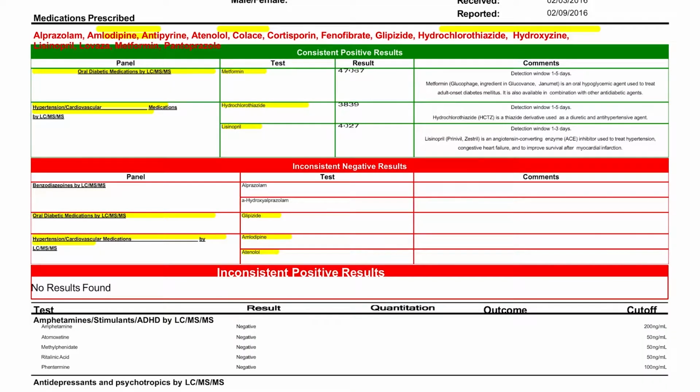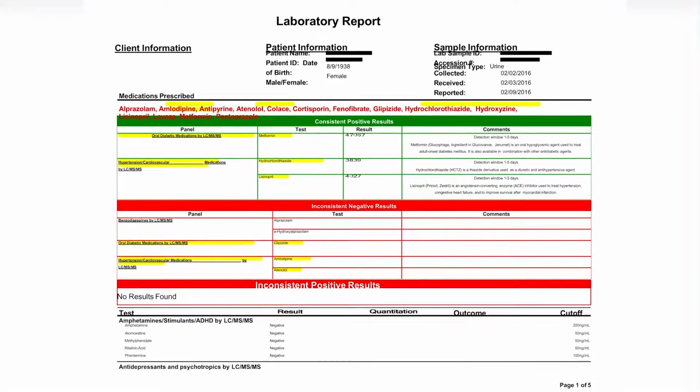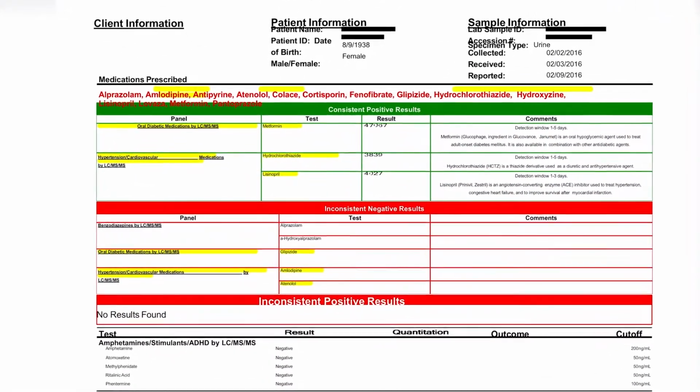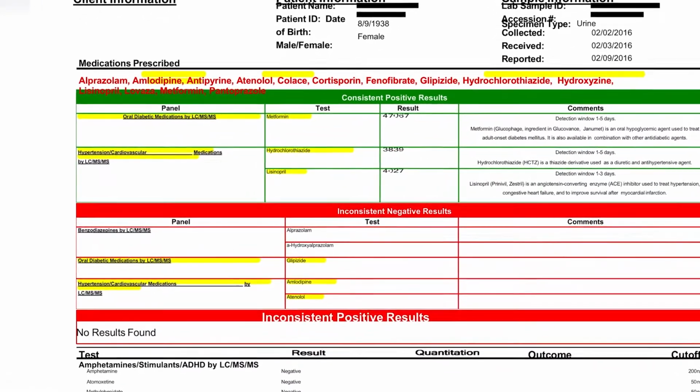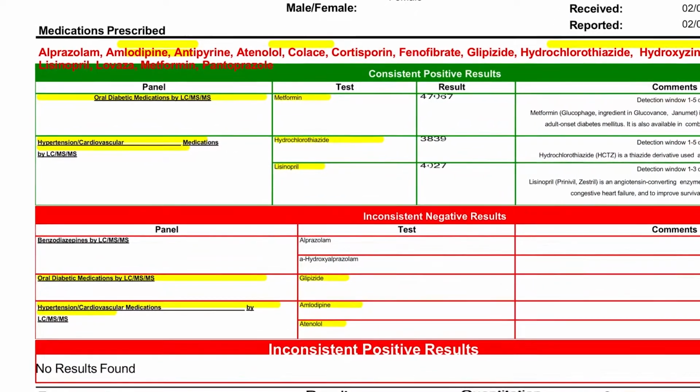If you look at the first red section, this tells you which medications were prescribed that were negative in the patient's system. In this case, the patient was not taking alprazolam. Now, this could be PRN, so that may not mean a whole lot for alprazolam. But what's alarming is that this patient is negative for glipizide for their blood sugar, they're negative for amlodipine for their blood pressure, and they're negative for their atenolol. This is a patient you would have to bring back into the office and find out exactly what's going on. Was the patient referred to a specialist and their medications were changed? Is the patient non-compliant? But clearly there is some intervention warranted in this patient.